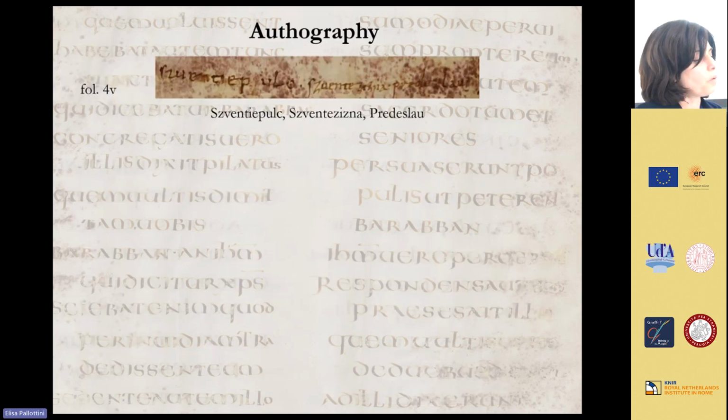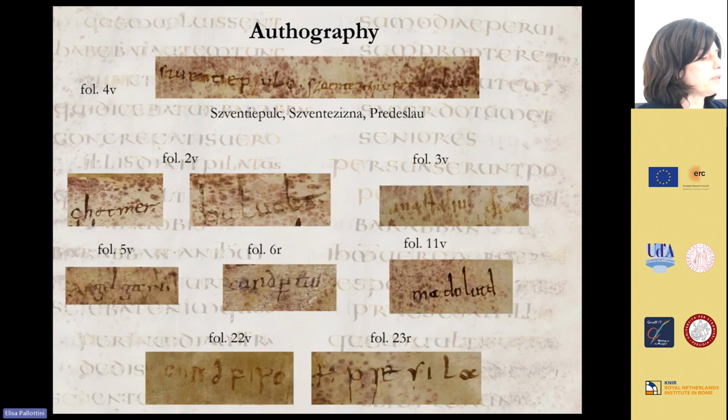On the contrary, autography cannot be excluded in at least two cases. One, when different hands are present in the same group of people, as in this case on folio 4 verso, where the name of the Moravian prince Sventibald, Sventipulk, is written by an unsteady hand, different from the one who wrote the names of his wife, Sventezizna, and of a certain Predeslav. And two, moreover, in the case of some isolated names, as in the examples shown here, to which I will return in a moment.